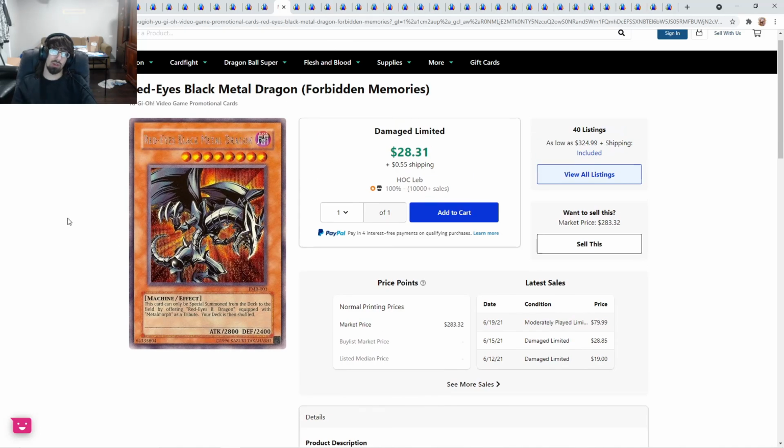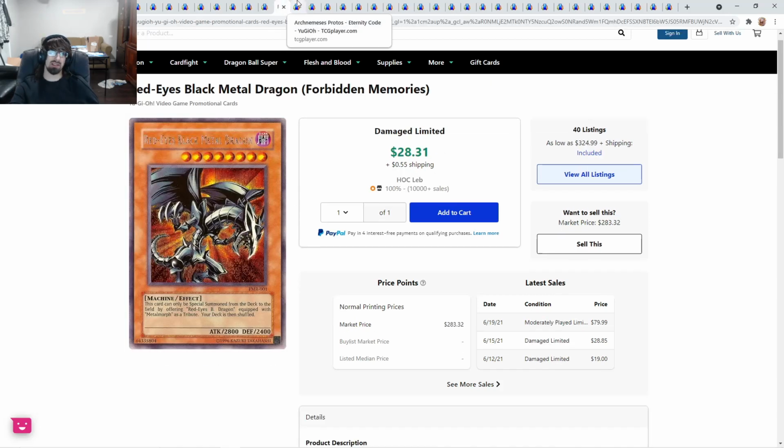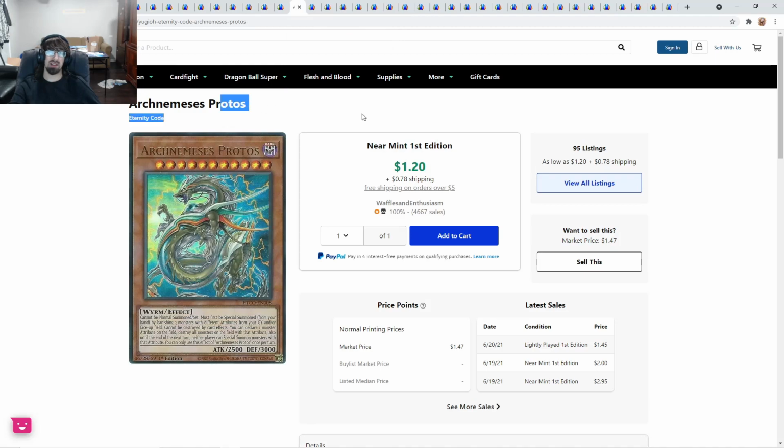Personally, if you actually somehow manage to have a good condition copy that's lightly played or higher, I would just double sleeve it and PSA it. This card's probably not going to see play, so you might as well just PSA it if it's going to be worth this much. I do think it's a little ridiculous, though. For Forbidden Memories, it's a little crazy.